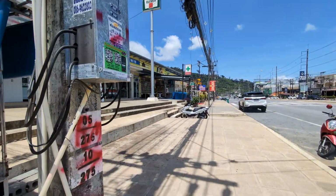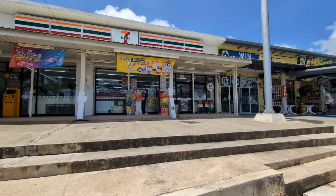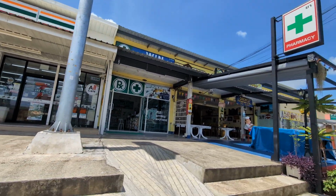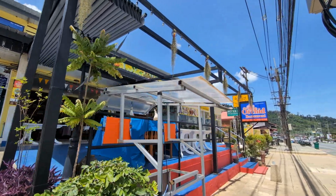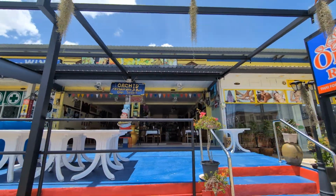I was showing you in part one, the 7-Elevens do these fantastic iced coffees. They also cook warm food here as well. They have a fridge cabinet with all food in, and they warm it all up for you. It's like hot dogs and some rice dishes. I was watching them cooking omelettes a couple of days ago. They tend to spend more time cooking and making coffees than serving people sometimes.